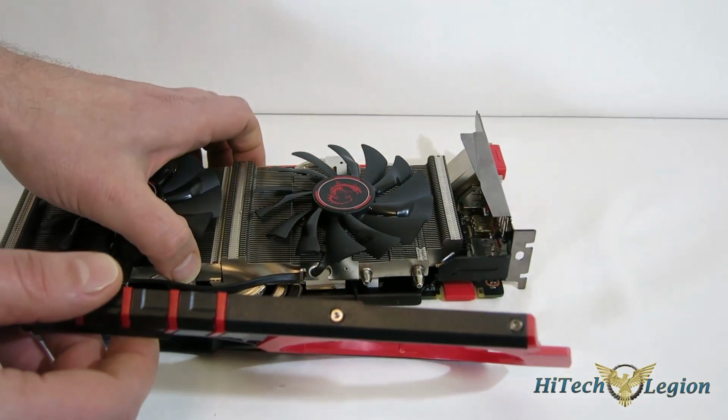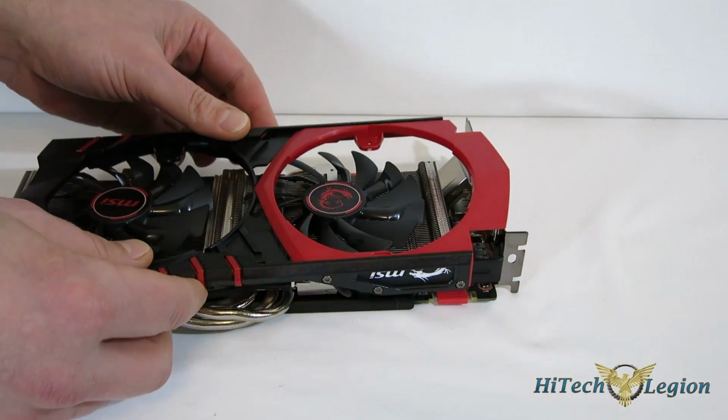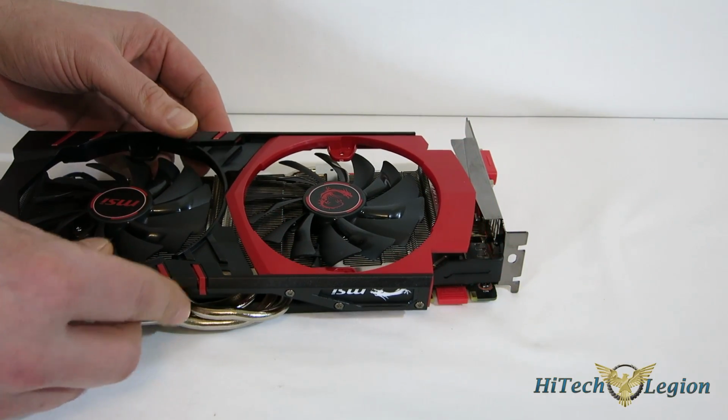So now that we've looked at the card itself, let's get a look at the performance of the MSI GTX 960 Gaming.